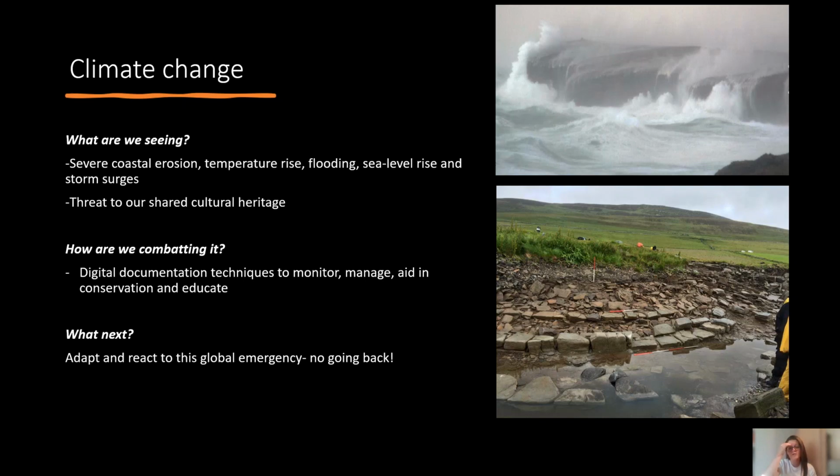As you can see to the right, there are two images. The one at the top is from storm surges and the brutal forces of the sea onto the island. So you can see this is happening quite daily. Through time, this is eroding the landscape, as well as cultural heritage sites. And below is the site, the Knowe of Swandro. This is a University of Bradford led dig and one of my case studies. This is an Iron Age settlement which has been eroded by the sea, quite dramatically.